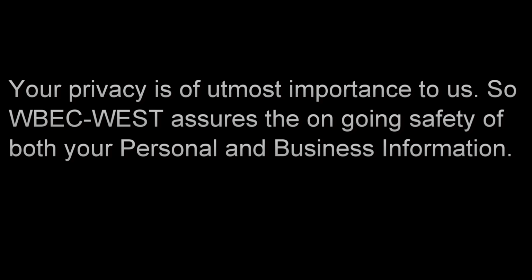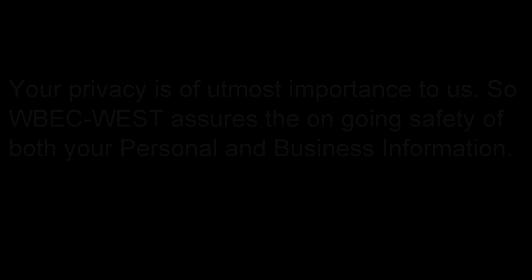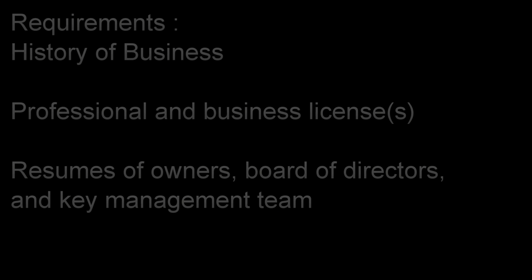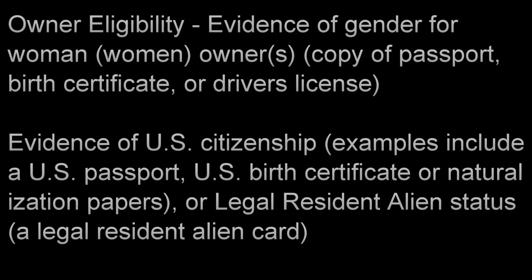General information. The general information requirements are the same for all business structures. History of business, how you got started in the business. Resumes of owners, board of directors, and key management team. This includes information about work history with titles, dates, and duties listed. Current education, degrees, and training. Owner eligibility. We need you to provide evidence of gender for women or women owner and evidence of U.S. citizenship. Your U.S. passport is evidence of both.